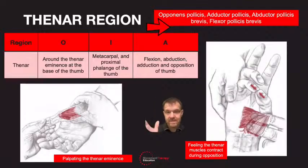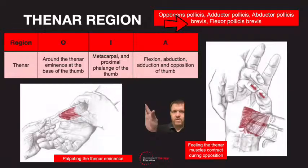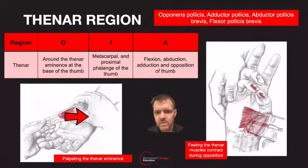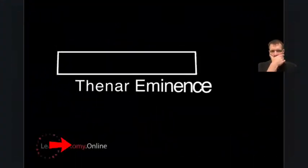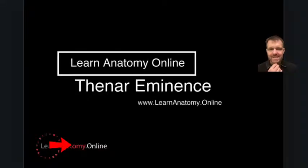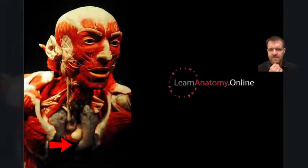Abductor pollicis brevis, so abducting out, and then flexor pollicis brevis, which is flexing your thumb forward, and again a short one. So that's why that area there is quite chunky, because there's 4 muscles there. So we've got 4 chunky muscles all around the base of that thumb. Let's have a look at that. This one. So these are the muscles that make up the thenar eminence.